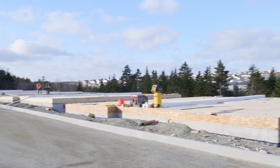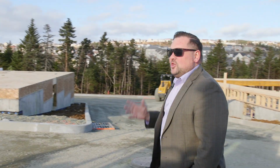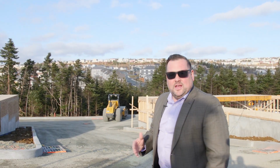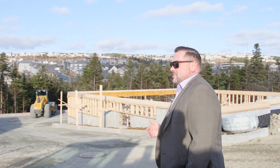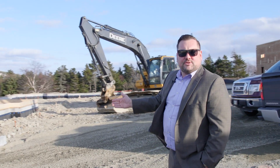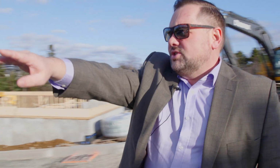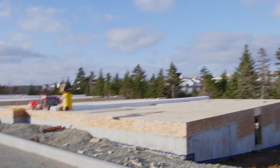And we have 12 bungalows here in this development, and at this stage of construction we have 11 sold, so we only have 1 left. It's been huge demand, a wildly successful development already. A lot of people are looking for new construction in Mount Pearl. These are semi-detached bungalows that fall away, so they're walkout basements, and they have a double-car garage at the back.